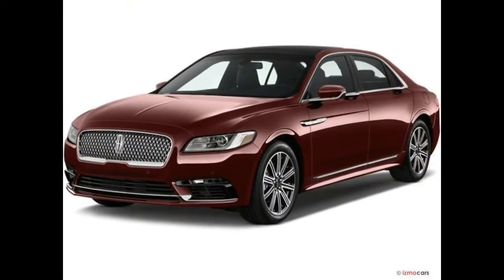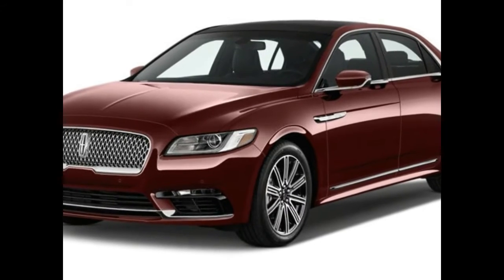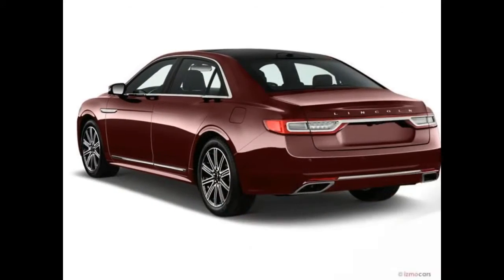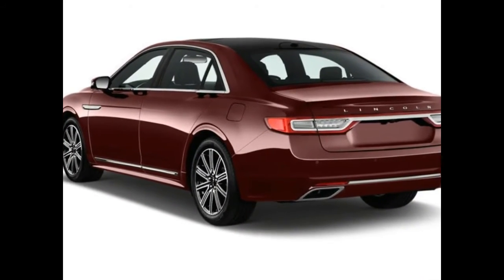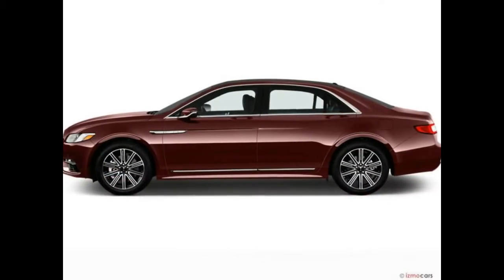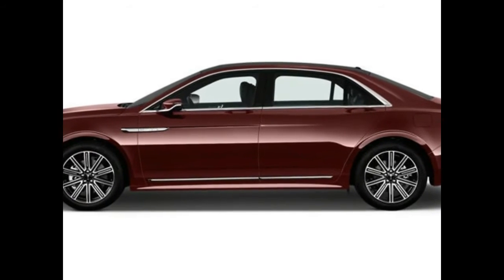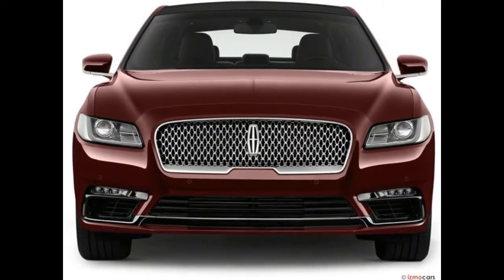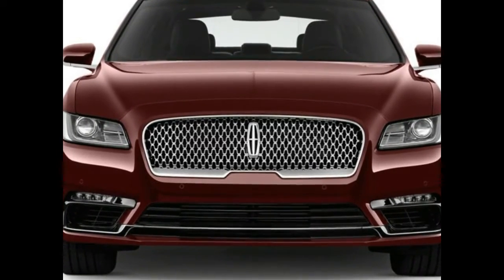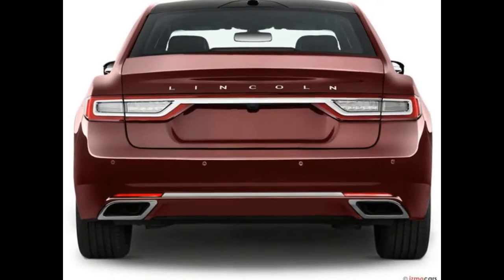What we think? Lincoln adds more features to the Continental for 2018, which is an interesting full-size sedan offering. The 2018 Lincoln Continental has its fair share of idiosyncrasies, such as a lackluster automatic transmission and an insufficient amount of cargo room for a full-size sedan. Yet, the Continental still has plenty of appeal, perhaps enough so that some of its shortcomings will be ignored.